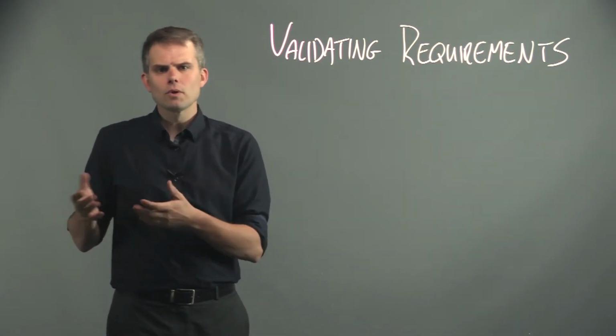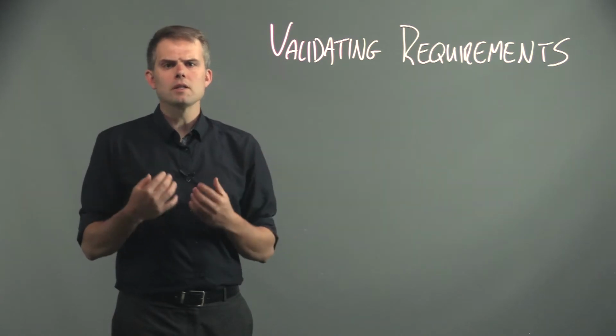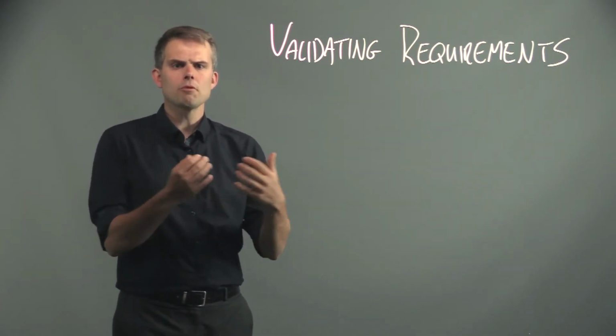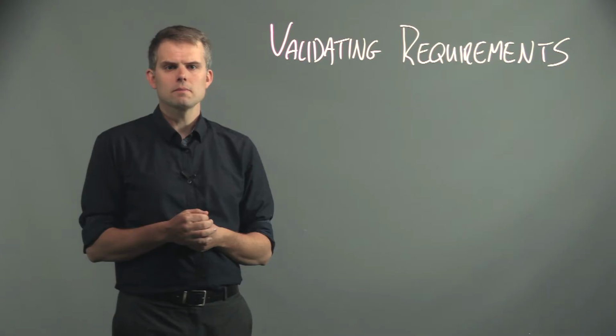And this matches what Lord Kelvin said in the late 1800s when he mentioned that to measure is to know. I mean, we need a way to concretely evaluate the features that we've added to our system, make sure they perform as expected and are correct. And requirements validation plays an important role in this process.